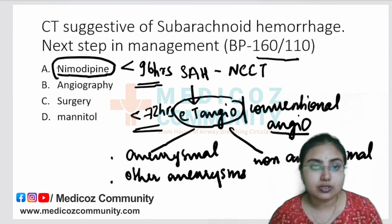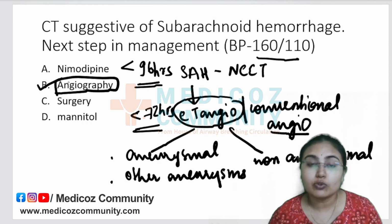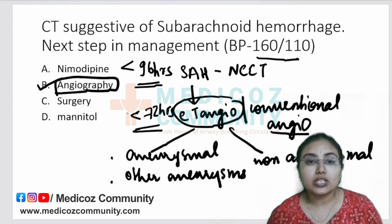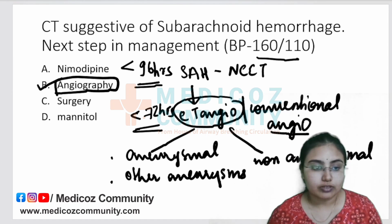So the answer here, please don't get confused. It is very, very simple. It is angio. There is no confusion or arguments with respect to this. Nimodipine: usually the vasospasm sets in after 48 hours. That is why the guidelines say to institute nimodipine within 96 hours, so that the peak of the vasospasm, which occurs at 7 days, is covered. From 48 hours to 7 days, it can undergo secondary vasospasm and secondary ischemia. So the simple answer is angiography.